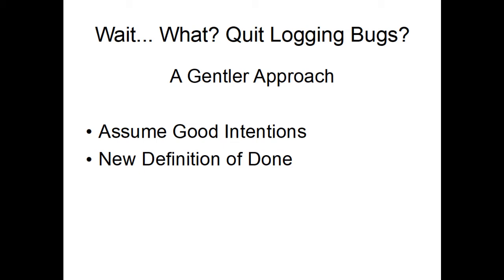So, I take it a little differently. 2 steps. First, assume good intentions. Everyone in your organization is a brilliant individual doing the best they can with what they've got. Nobody is trying to sink the ship. Everybody wants the company to make money and to make a brilliantly beautiful product that works.